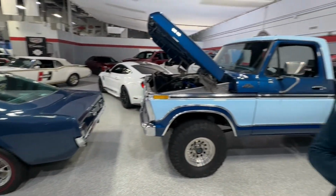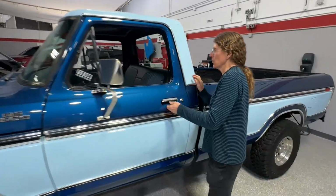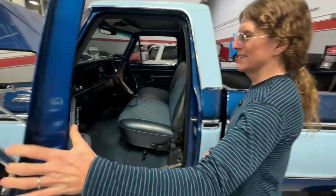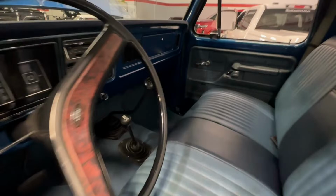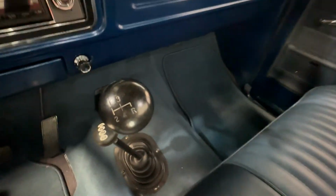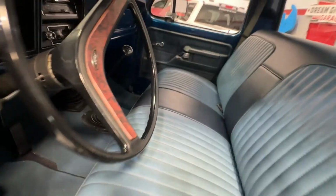But there's another reason that we chose this '77 F-150, and I'm going to show that to you right now. Because when you look in here, four on the floor, three pedals, and of course, manual transfer case selection there to go from two-wheel drive to four-wheel drive. Bench seat. High and correct bench seat, long bed.